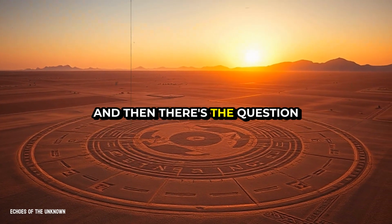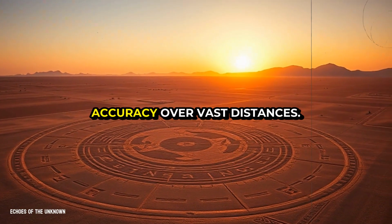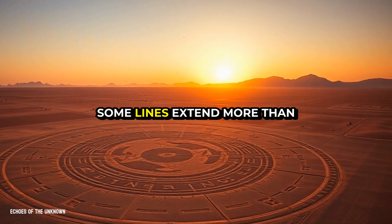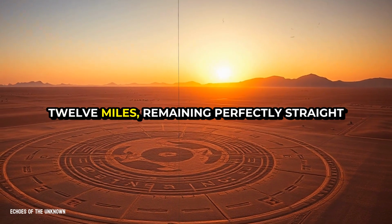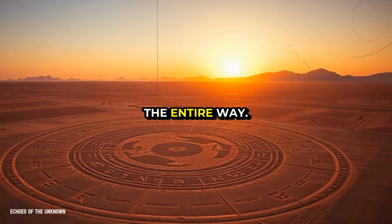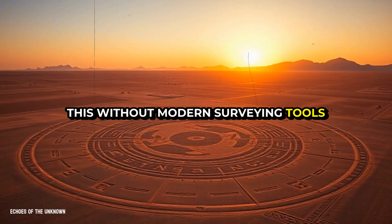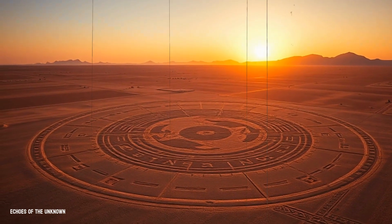And then there's the question of how they maintained such accuracy over vast distances. Some lines extend more than 12 miles, remaining perfectly straight the entire way. How could they possibly do this without modern surveying tools or aerial assistance?